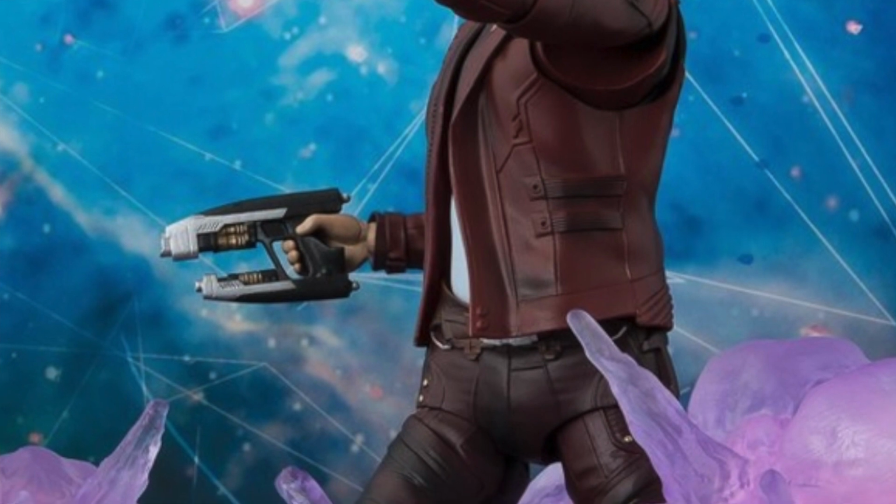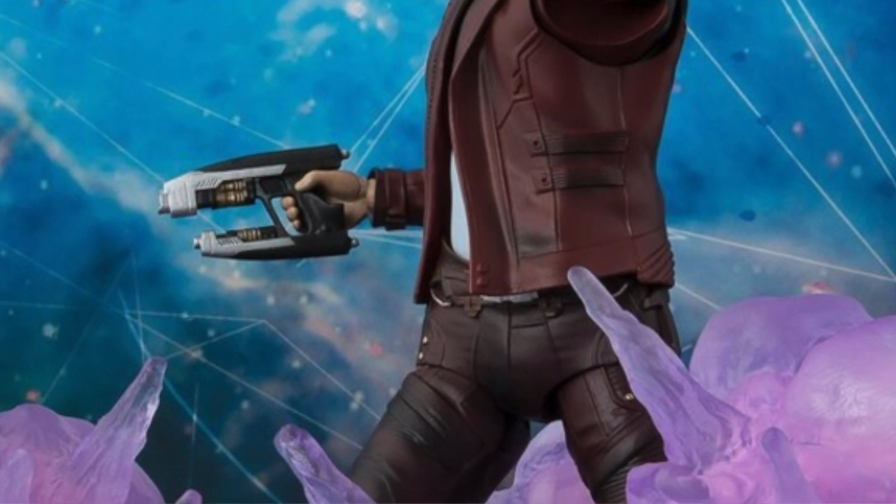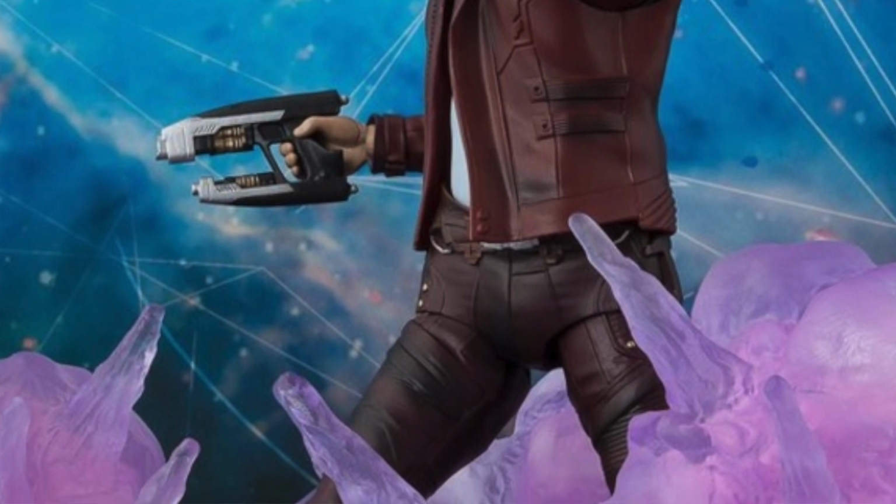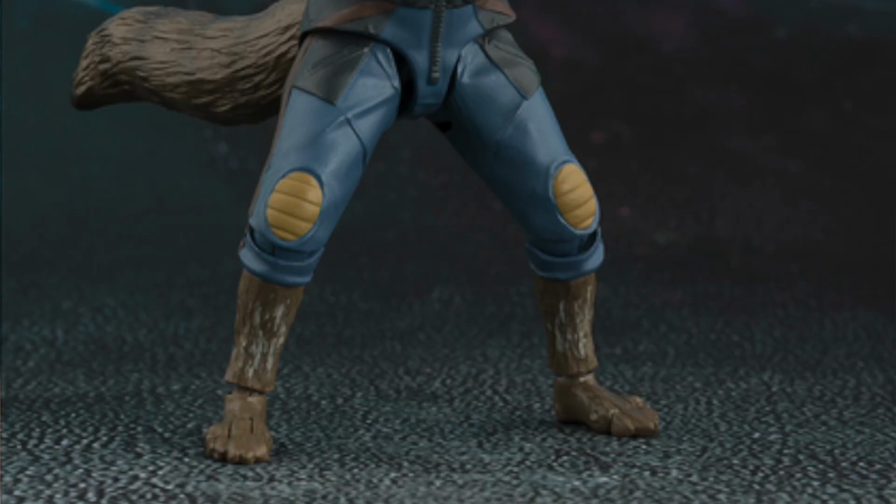And there's going to be a US release version that's going to have these purple blast effects that you see in some of these images. Not 100%, but I'm pretty sure that is a US release exclusive like we've been seeing with the previous Marvel S.H.Figuarts. And that version of Star-Lord is actually up for pre-order now at Big Bad Toy Store. I'll put a link in the video description below for that.